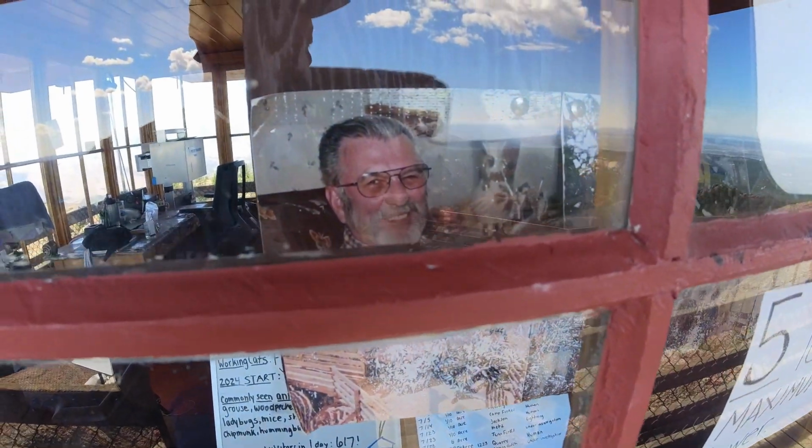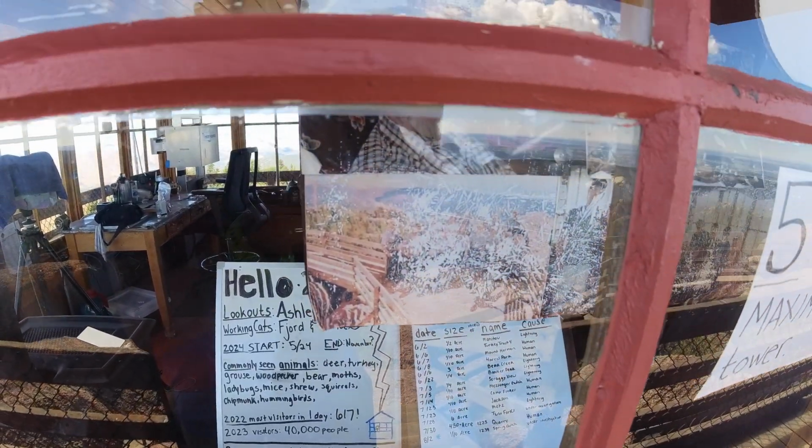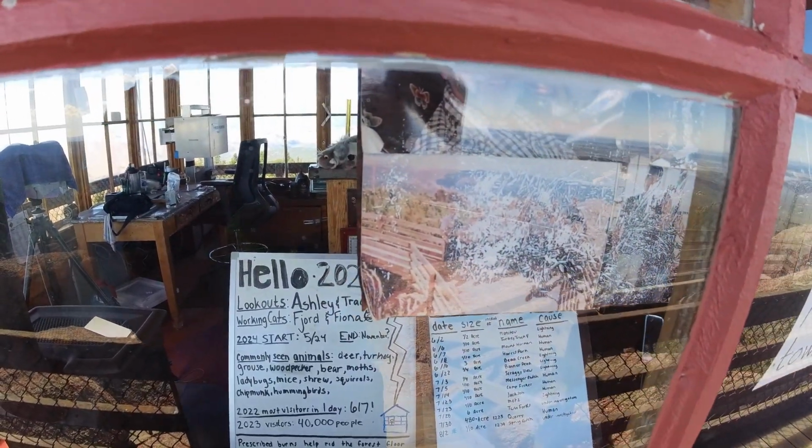And it looks to be, I'm guessing that's possibly one of the caretakers. I don't know. Just a picture of someone. Doesn't have anything identifying that person.